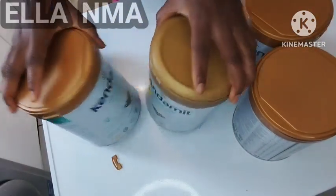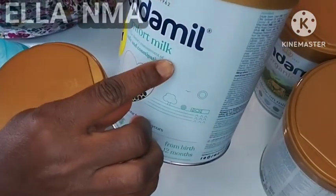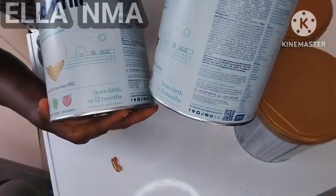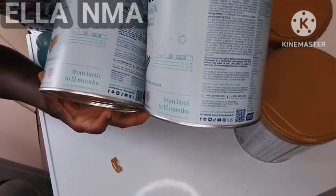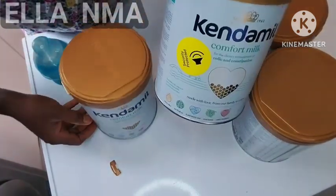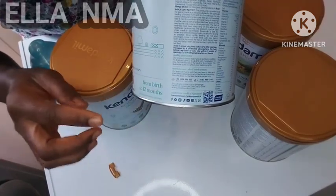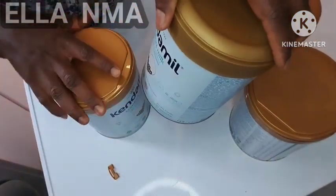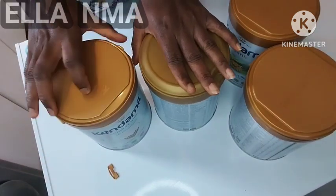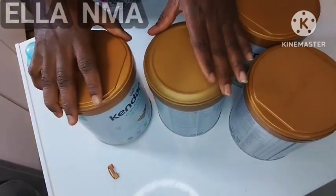So when I was using these non-organic ones, this comfort milk, look at this one, it's the same thing, comfort milk. Both of them are from birth to 12 months. I've been buying this birth to 12 months milk for some months now, since my baby started taking formula, because I did exclusive breastfeeding for 6 months. Then I started giving him formula.